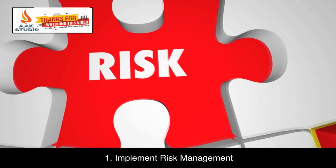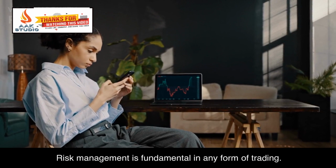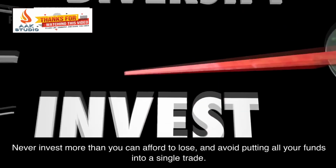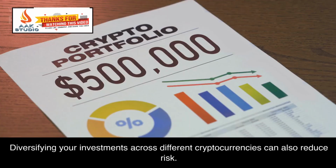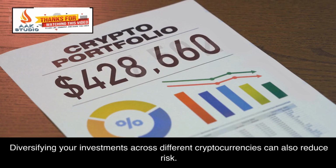5. Implement risk management. Risk management is fundamental in any form of trading. Never invest more than you can afford to lose, and avoid putting all your funds into a single trade. Use stop loss and take profit orders to mitigate potential losses and secure profits. Diversifying your investments across different cryptocurrencies can also reduce risk.